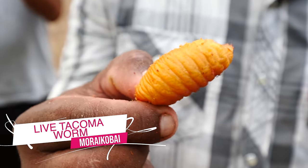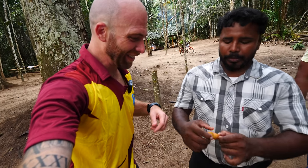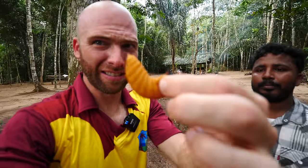Crush the head first. And then weigh the body. Slimy but satisfying. You know what? I'm here. I guess just take the head off. I can't take the head. No, you hold the head. Hold the head? Yeah. You hold the head. Good, squeeze. Oh gosh, guys, it's actually very scary.